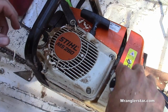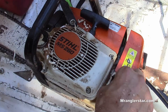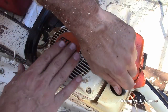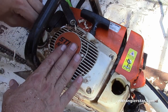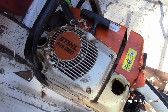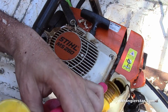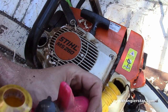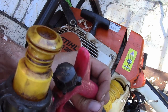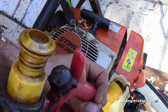Another practice I've adopted that makes life just a little more enjoyable is fueling up your saws, all your power equipment, when you're done working with them. What I find is that when you get excited to go do something, you want to cut wood, it's just not very fun to get started and realize you're out of gas. And so if my chain needs sharpening, I'll either sharpen it or put a sharp chain on it. Have everything ready.